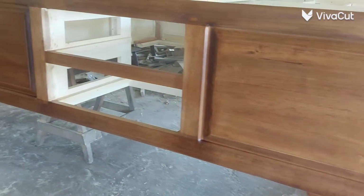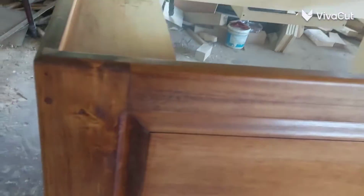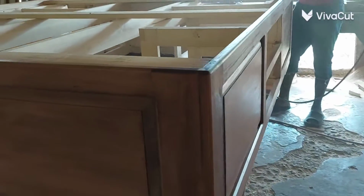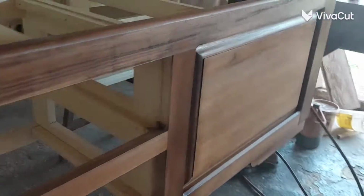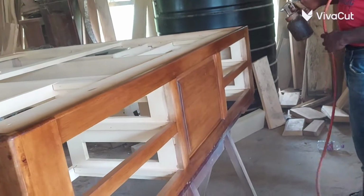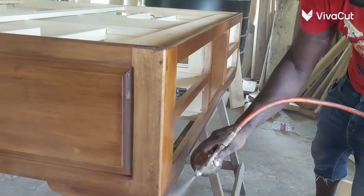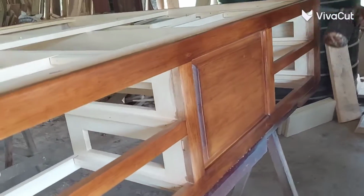Top Class Family, see what I'm doing. See, boss, I'm going to take time to knock it light, light until it catches the right color. You know that brown is the one I'm looking for.